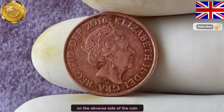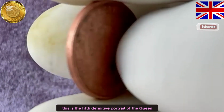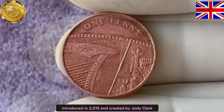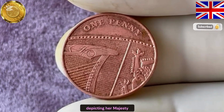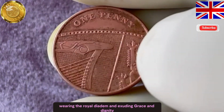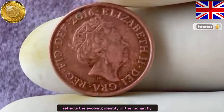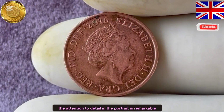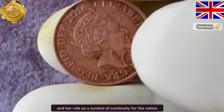On the obverse side of the coin, the effigy of Queen Elizabeth II takes its place of honor. This is the fifth definitive portrait of the Queen, introduced in 2015 and created by Jody Clark. This portrait marked a departure from previous designs, depicting Her Majesty with a more modern and dynamic appearance. Wearing the royal diadem and exuding grace and dignity, this effigy reflects the evolving identity of the monarchy in a rapidly changing world. The attention to detail in the portrait is remarkable, capturing the Queen's steadfastness and her role as a symbol of continuity for the nation.